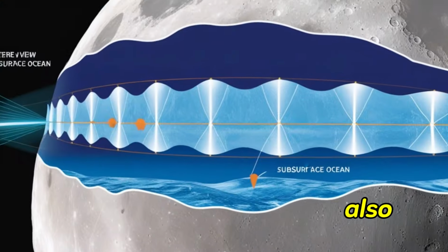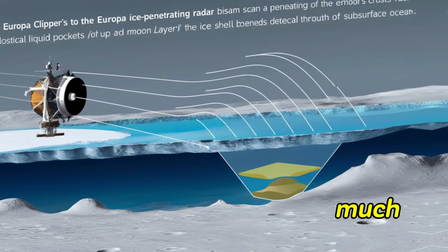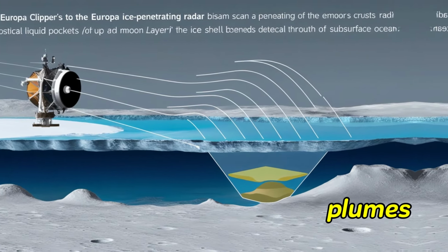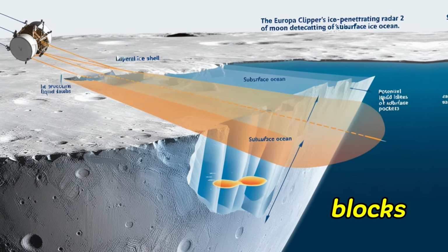These tools will also help scientists look for signs of plumes, jets of water vapor that may be erupting from Europa's ocean through cracks in the ice, much like geysers on Earth. If plumes are detected, they could be sampled to search for organic molecules, the building blocks of life.